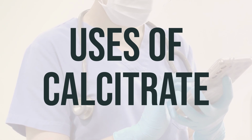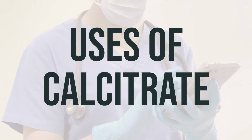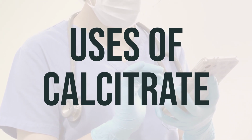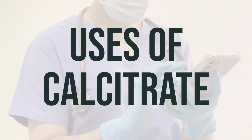Calcium plays a very important role in the body. It is necessary for normal functioning of nerves, cells, muscle, and bone. If there is not enough calcium in the blood, then the body will take calcium from bones, thereby weakening bones. Having the right amount of calcium is important for building and keeping strong bones.